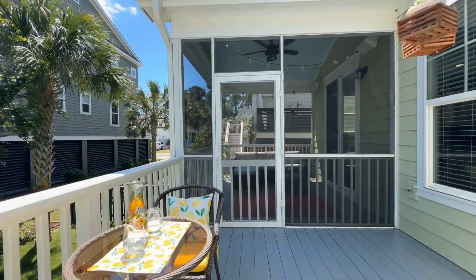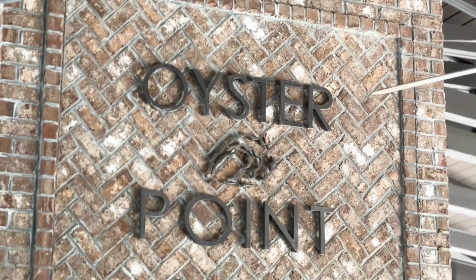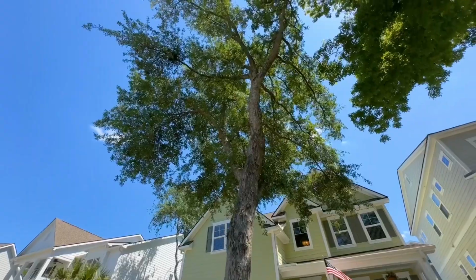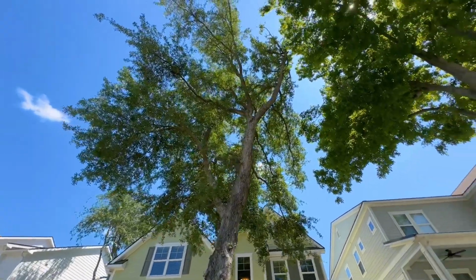Welcome to one of the most desirable communities in Mount Pleasant, South Carolina. This is Oyster Point. Come take a look. This neighborhood is known for its newer homes, a plethora of oak trees, and fabulous neighborhood amenities.